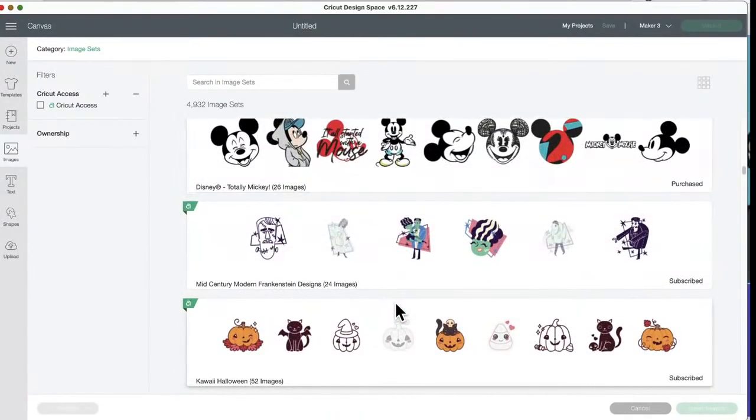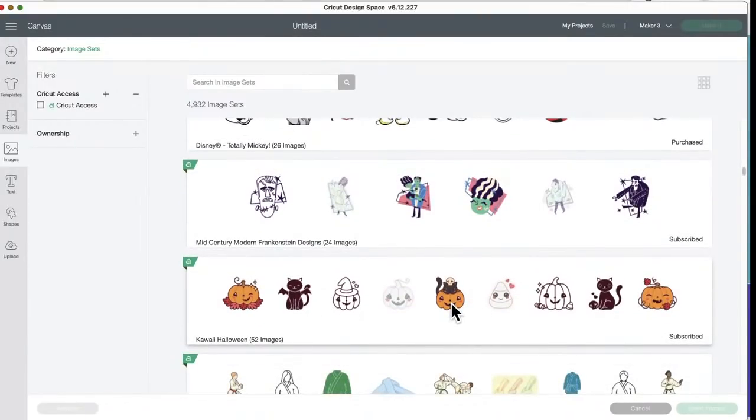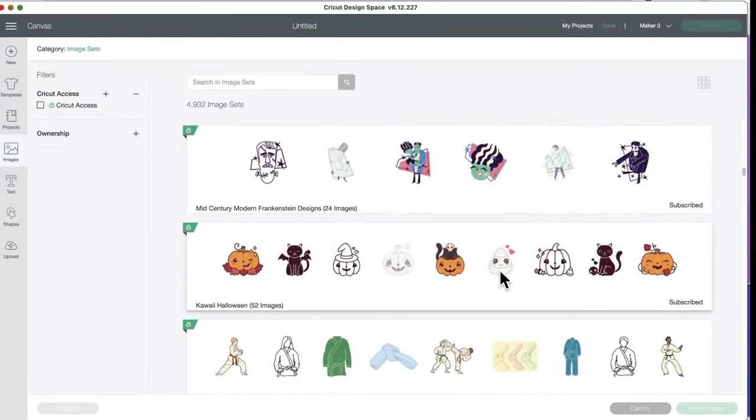No, we did that last week. Jamie was probably busy answering questions, because Jamie's awesome in the chat. Yeah, we might have to come back and open these up and look at them. Ooh, candy corn. I love candy corn.